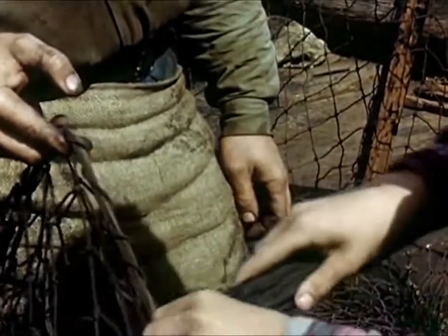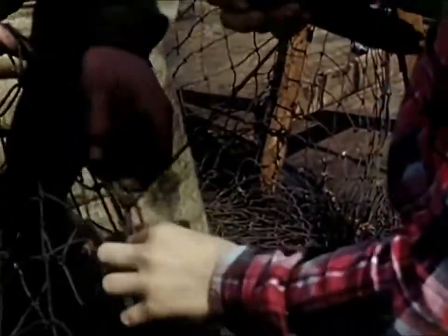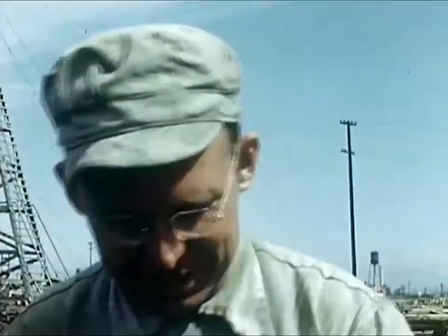Will he ever learn? "That's the way to do it, Bob." Alec takes the needle, and his hands move swiftly. "Like this, Bob." Bob is trying hard to learn.